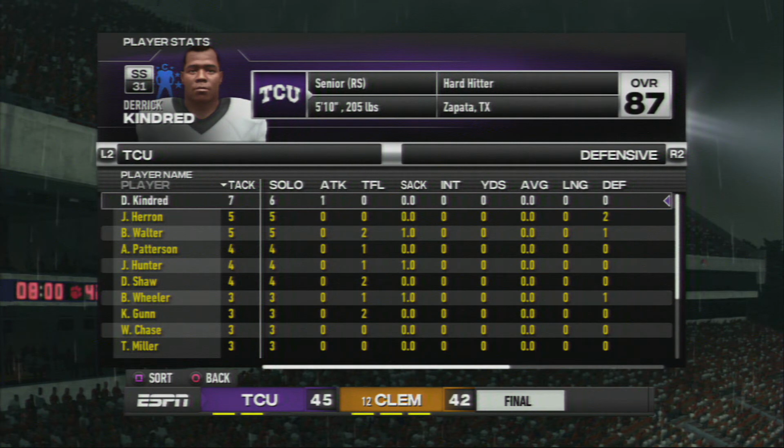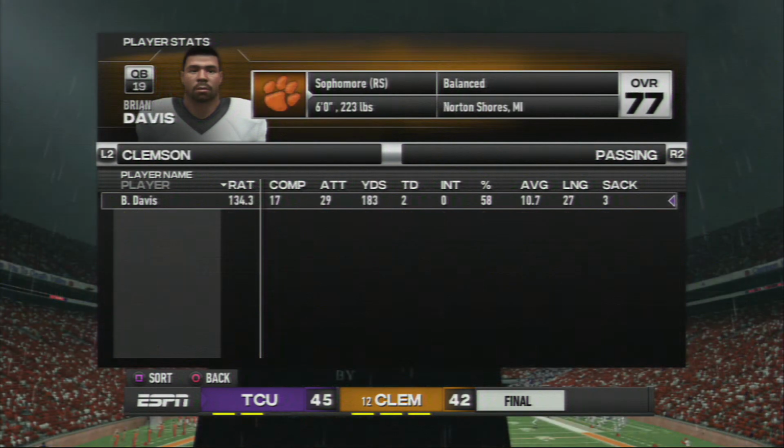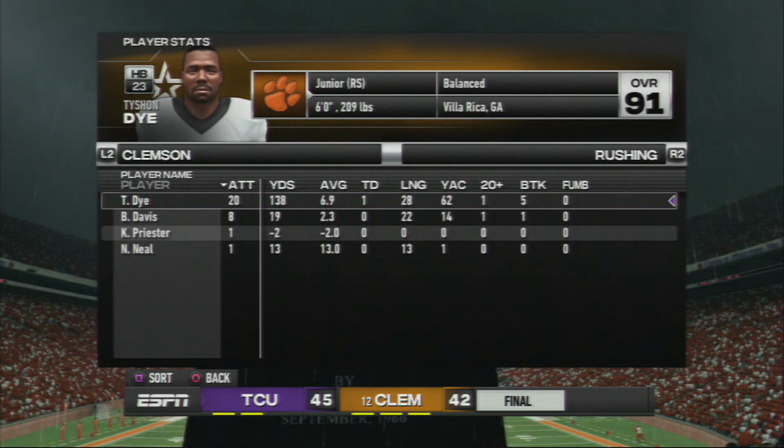And defensively, not a great game. There were a couple sacks by Wheeler and Walter. The cornerbacks got a few sacks. And then Davis, 2 touchdowns, 58% completion rate. Not a great game by him personally, only 183 yards through the air. And Dye had 138 on the ground.